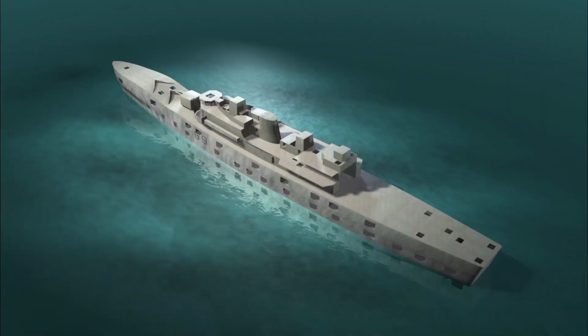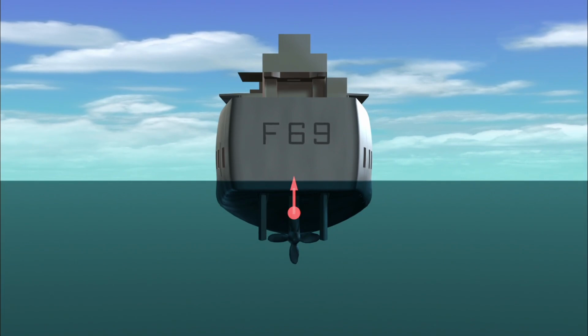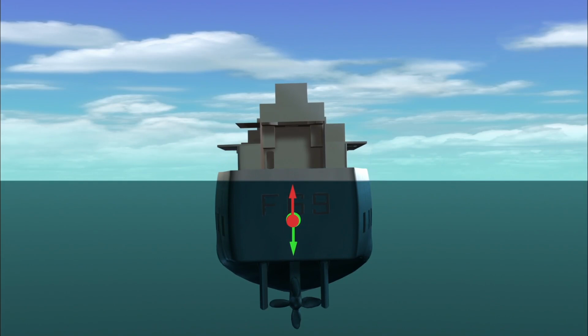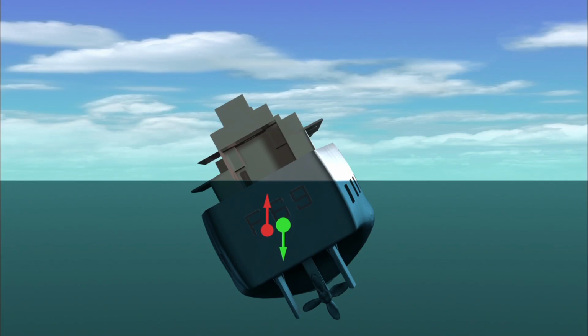When the ship is unflooded, the center of buoyancy is low in the ship, and the center of gravity is high in the ship. As the ship begins to flood, the center of buoyancy moves up, while the center of gravity moves down. But if the ship is flooding unevenly, or if there's air trapped inside, then the center of buoyancy will shift, and the ship may begin to list on one side.